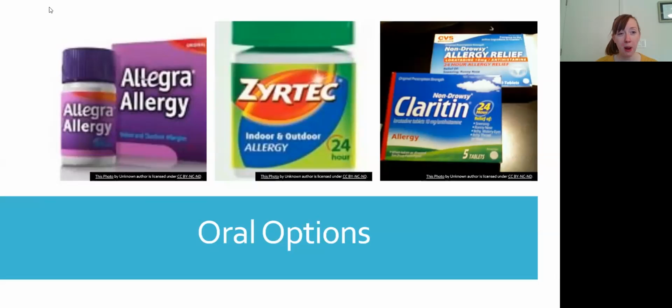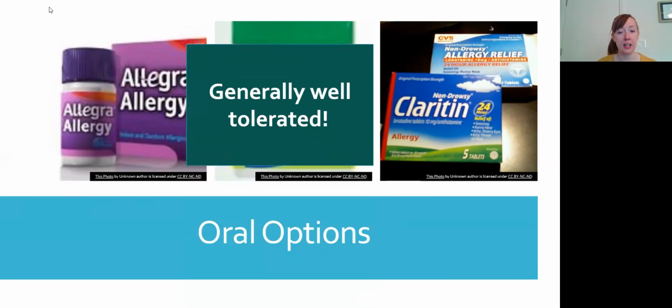Alrighty. So these are probably the most common medications that you're going to see on the pharmacy shelves. So you have your Allegra, Zyrtec, and Claritin. And again, those are just the brand names, but there are generic options. So these are the least drowsy. They're marketed as non-drowsy. They're generally safe. They're generally well tolerated. So most of the time, if you have just run-of-the-mill seasonal allergies, this is your best bet. And if they are seasonal, you don't have to take it year-round. You can take it when things are flaring up.